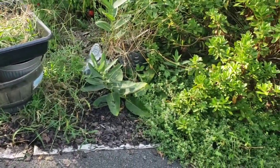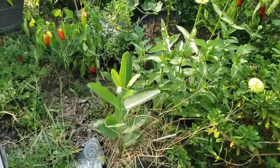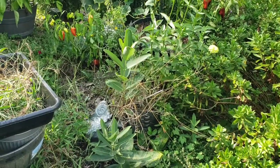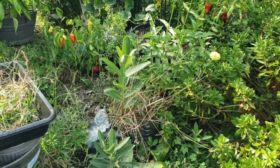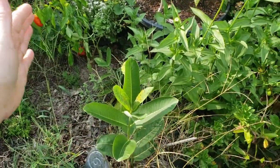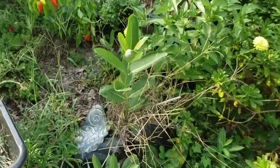I'm also going to remove the milkweed in this area. I love milkweed for my monarchs, but that is not a good spot because, probably next year, that plant will get about 4 to 6 feet tall. It'll flower. It'll have all kinds of pollinators on it. It will also have these milkweed bugs and nymphs. And it's just not a good spot.